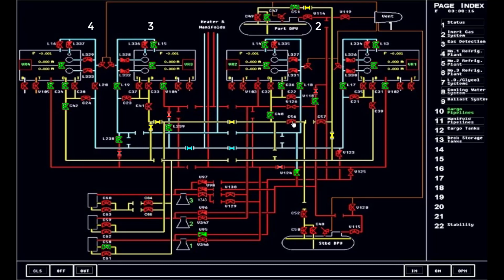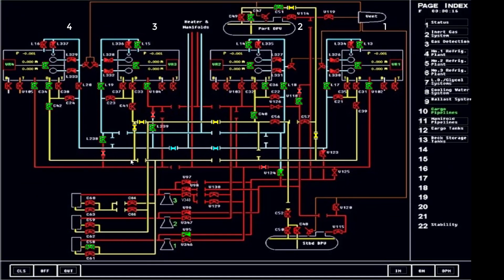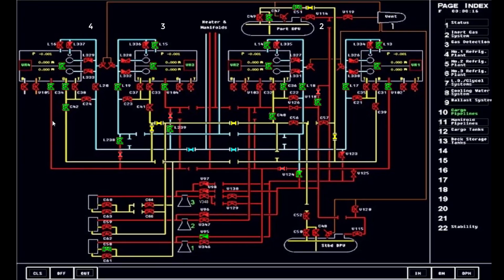And as you can see, this valve is closed. It's not going anywhere but here, and all through this line and to this system 1 and 4. So this spool piece is not connected here so that it cannot go to the other system. So basically it goes specifically to number 4 cargo tanks. And likewise, it goes to the bottom and then comes out of the top vapor line. From the vapor line of number 4 tank, it goes through here.